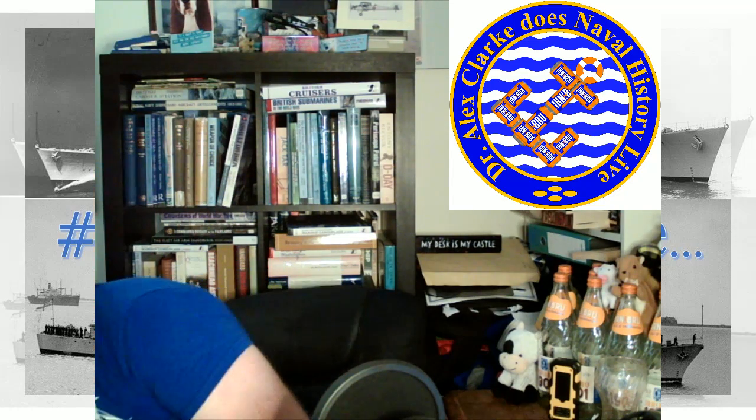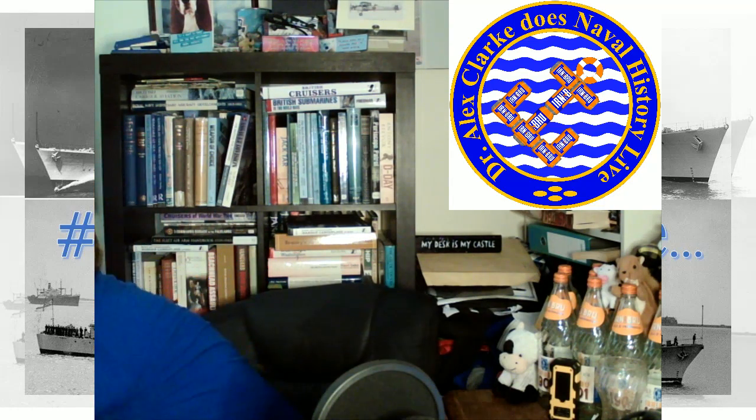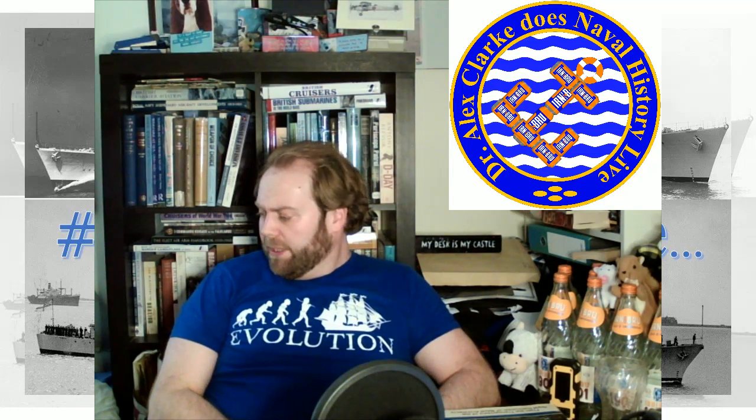Yep, this one's going to be it. Ship design. It was never going to be too long before I got into this one. It's kind of like Destroyers, which is going to be number 5. So, I've got 2 books here which I've discussed before, and I've got 2 I haven't.